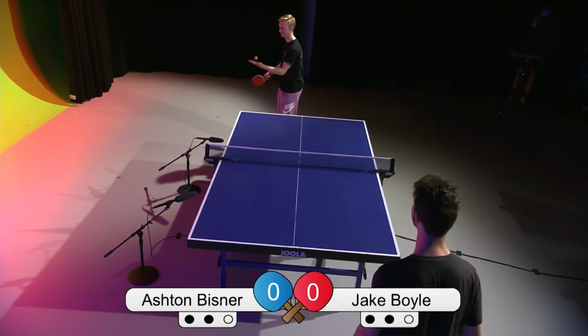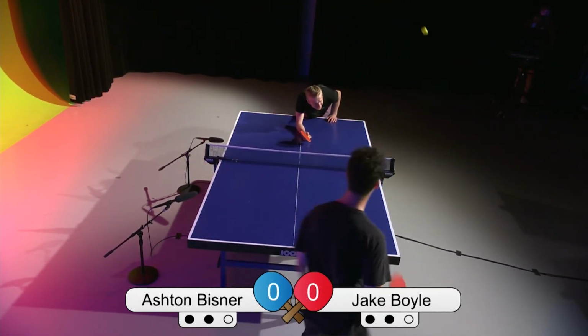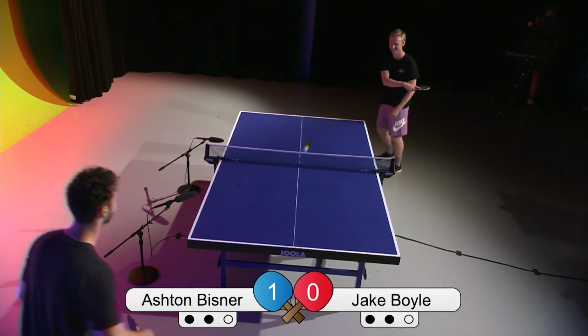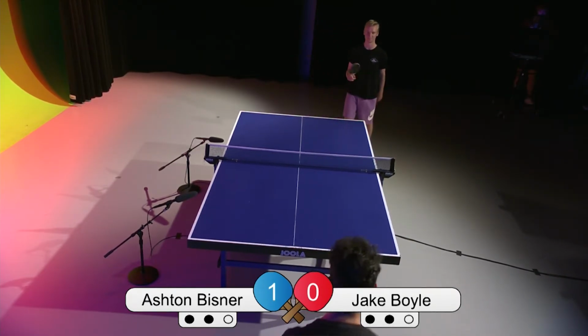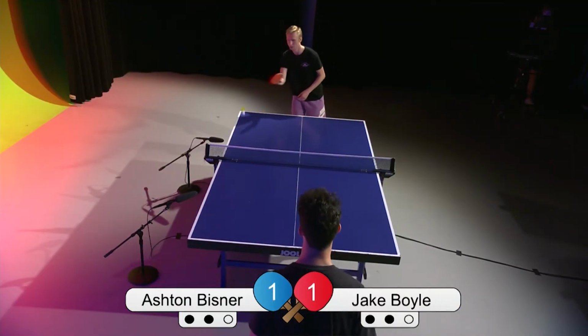0-0. I'm excited for this game for sure. This is Game 5, the first Game 5 we've had in a while. Yeah, this is going to be a good one. Oh, you see Jake flying across the table on that one. This is a do-or-die game. Ashton gets the first point of the game. That hit the net too, so another point for Jake.